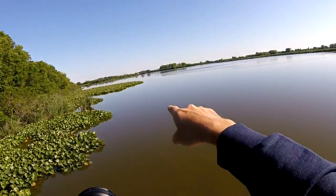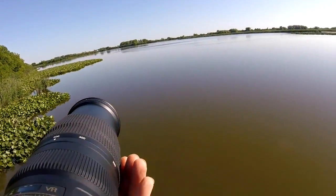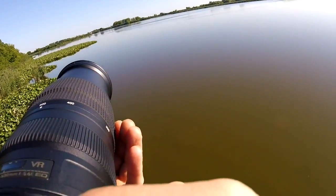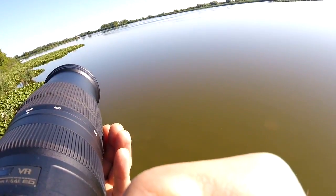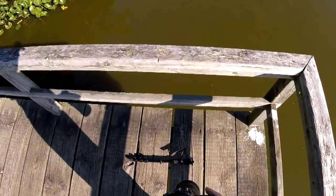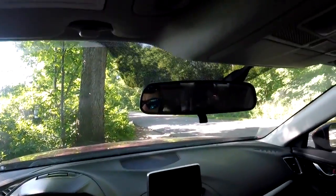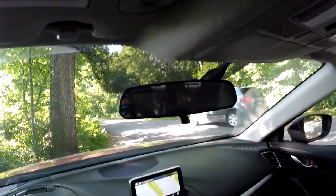And I see something, I cannot believe how far my camera can see. It's like, I don't know, 300 meters? There's a couple of white birds. Or maybe it's a heron, I don't know, it's so far, I cannot see. Let's see what else we can find here.